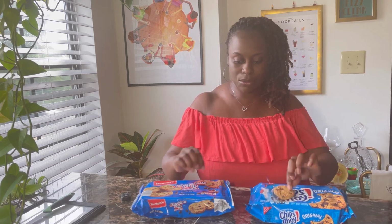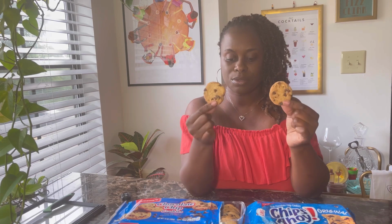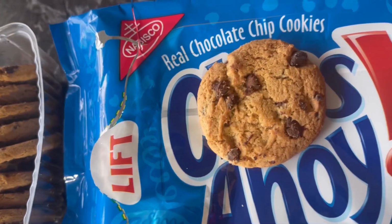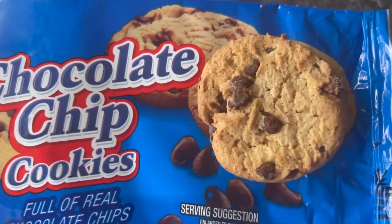Let's see. Okay, let's compare. This is the Chips Ahoy, and this is the Aldi brand. So we'll keep it like this so we'll know which one is which. By looking at them, they kind of look the same to me, except the Chips Ahoy is a little darker. This one is just a little lighter. But as far as the chips, it looks like they both have maybe the same amount. That's the Chips Ahoy, and that's the Aldi.